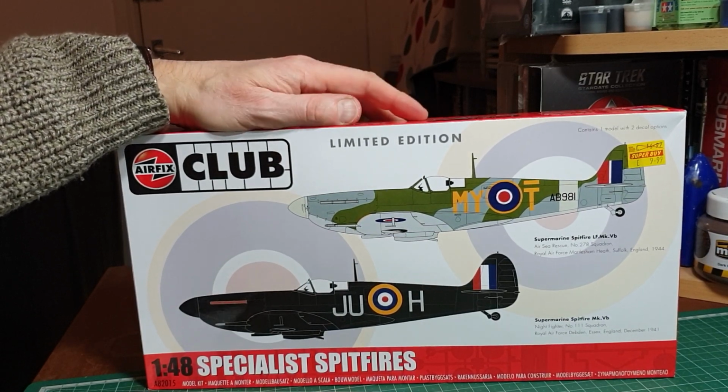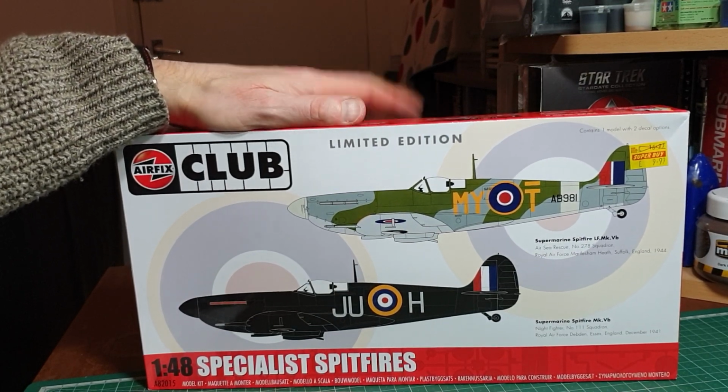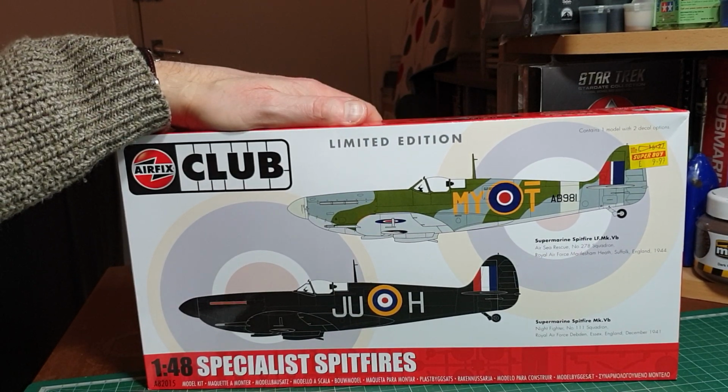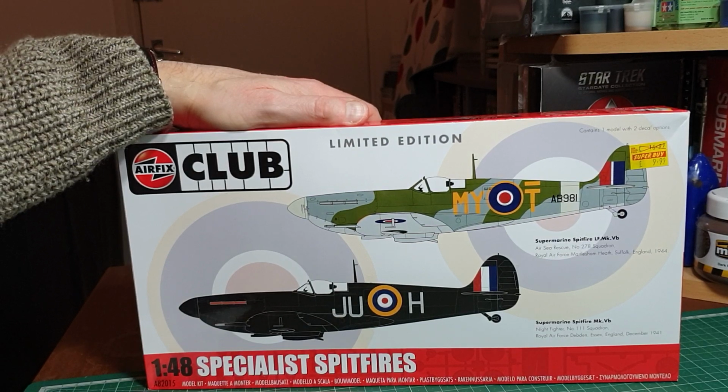By the way, they're actually based up in Edinburgh, but they always attend Scale Model World every year. So if you're going there next year, guys, I would recommend you go to their stand, because sometimes they've got some absolute steals of deals there, and they certainly had a few this year.